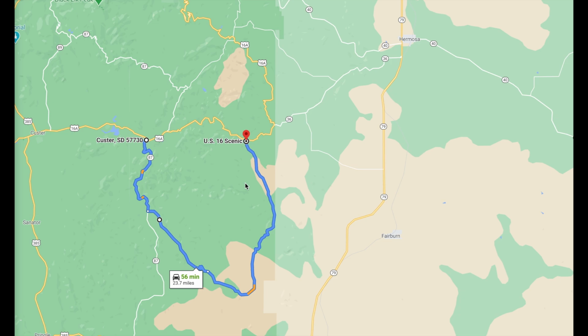And sure enough, like the attendant said, once we got on this eastern side, we ran into a pack of wild burros that people had stopped and were feeding. I'll show you guys a clip of it in the little montage that I've put together. And then the further north we rode, we ran into a couple of the herds of bison.